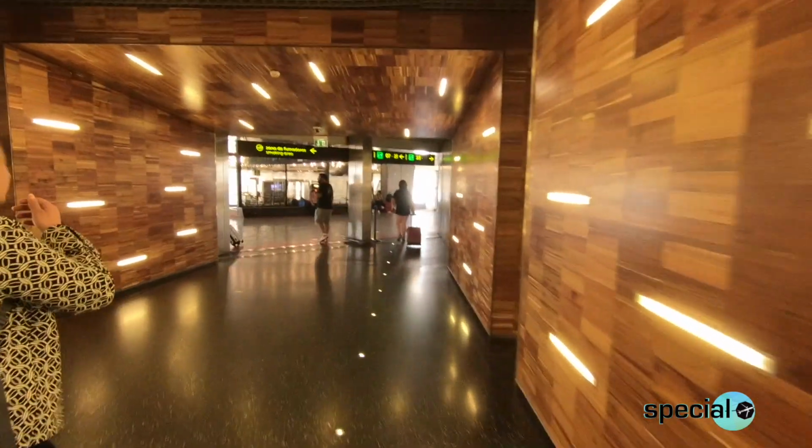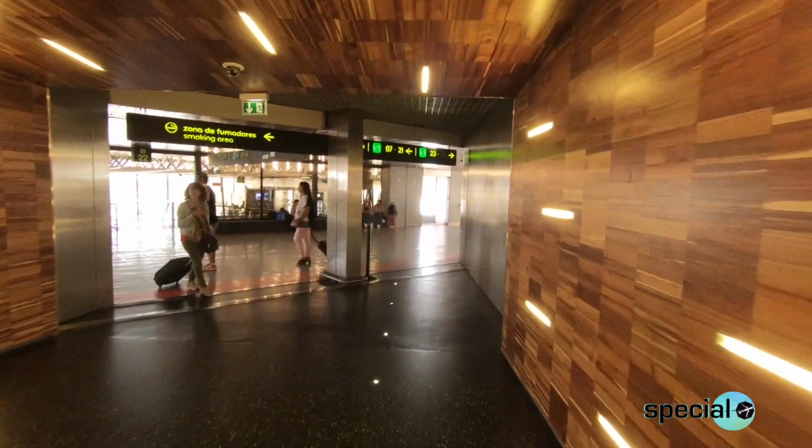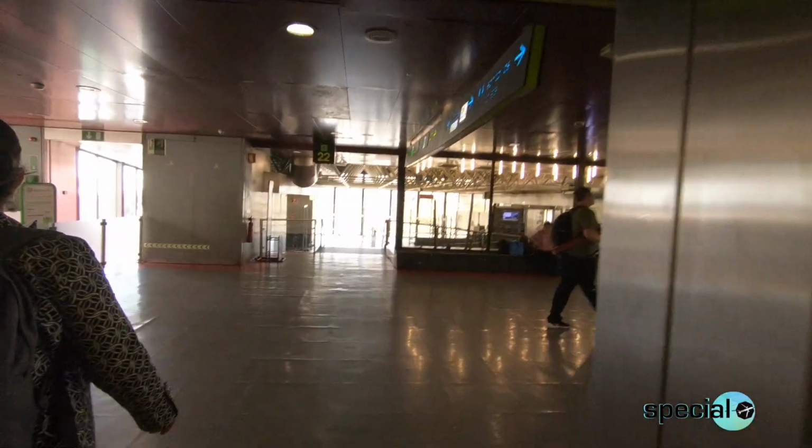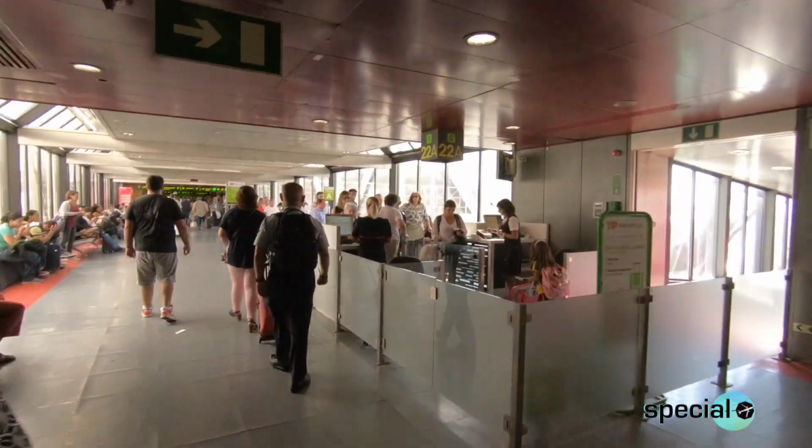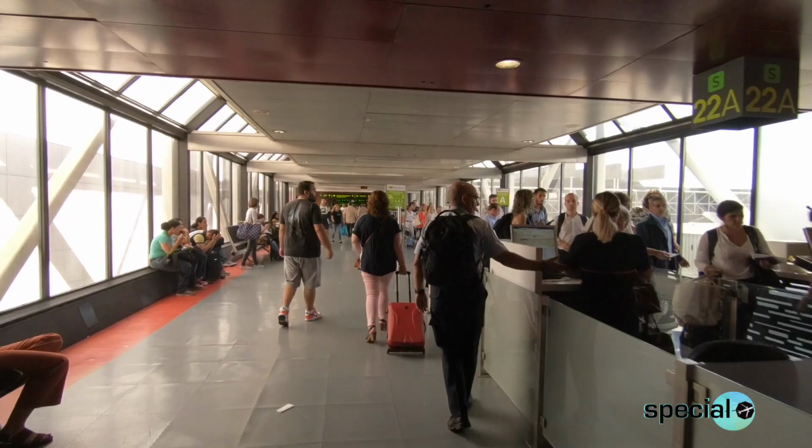Finally, after having waited quite some time, our gate has been announced and it is S14, Sierra 14. Our scheduled boarding time today is 14:55 and our scheduled departure time is 15:25. So I'm on my way now over to the gate where there's hopefully a plane waiting for us.